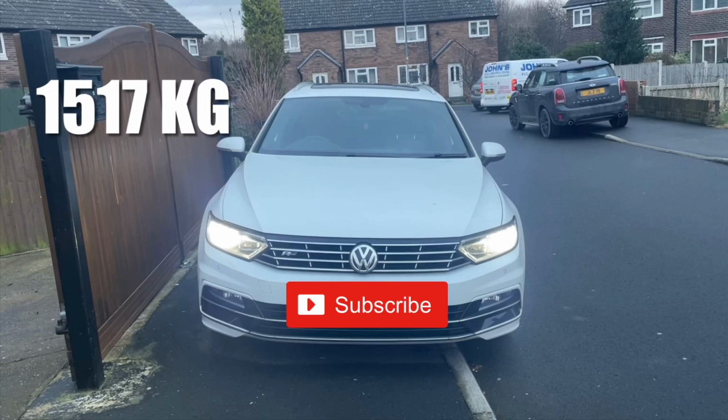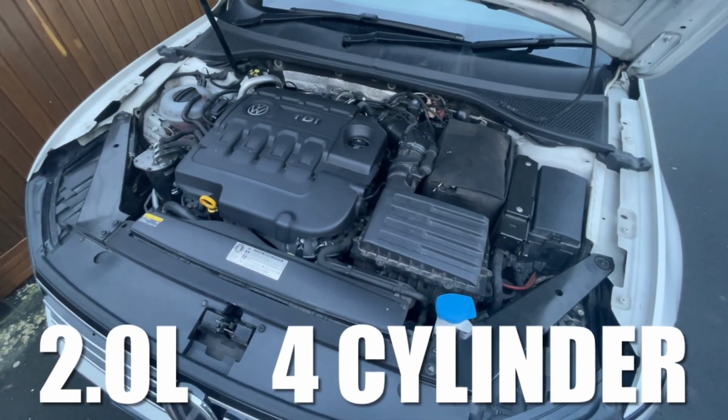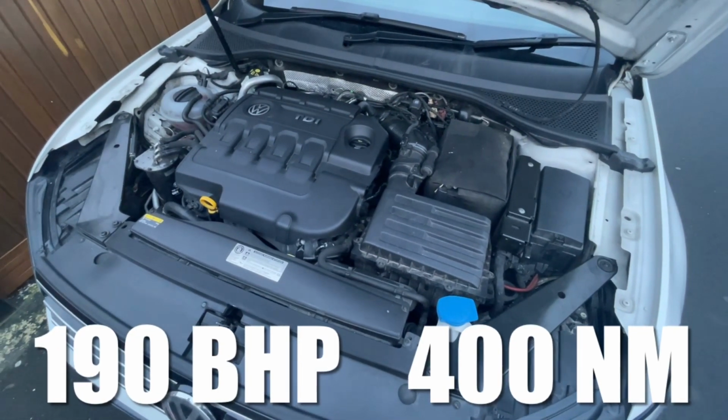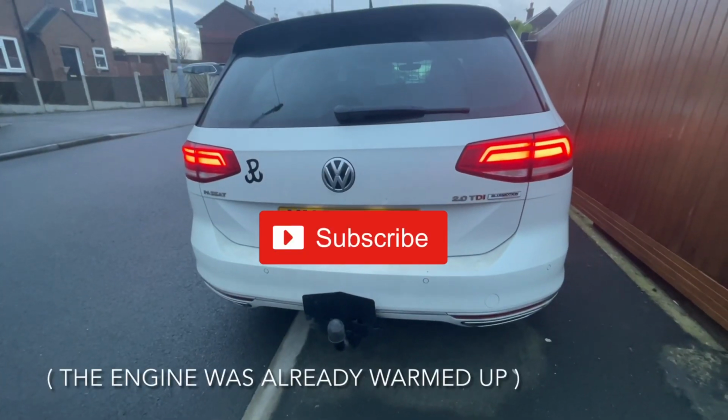This car weighs around 1.5 tons, so it is on the heavier side, but what can you expect from such a big car? This is a 2-litre inline 4-cylinder engine, and it's pushing out 190 brake horsepower and 400 newton meters of torque. And here's a quick sound check.